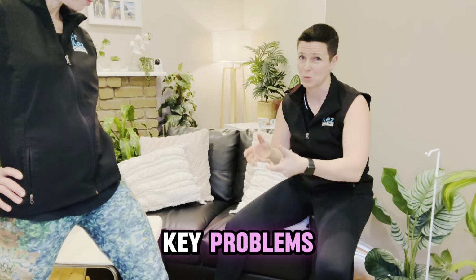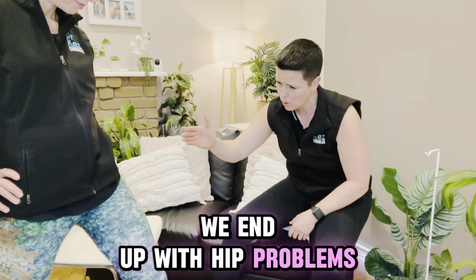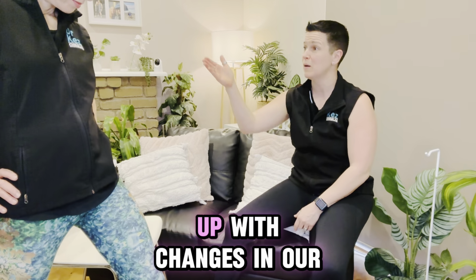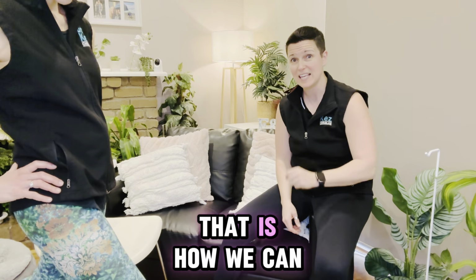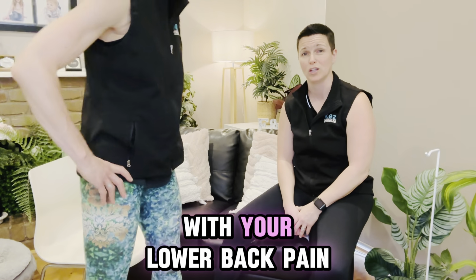And it's one of the key problems that when this muscle is tight, that pelvis is tilted because of that tight hip flexor, we end up with hip problems, knee problems, feet problems like Achilles tendonitis, plantar fasciitis. We then end up with changes in our upper body, which can lead to rounding of the shoulders, neck pain and headaches. So this muscle is really important to stretch. That is how we can help modify the way you sit. Make sure you change position, and that will help you with your lower back pain.